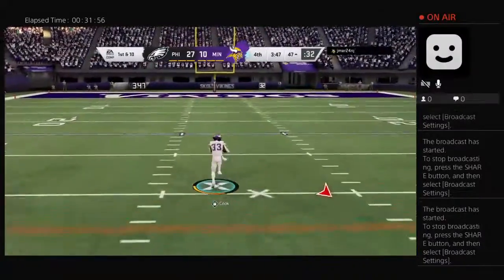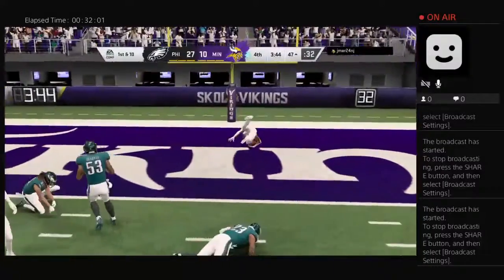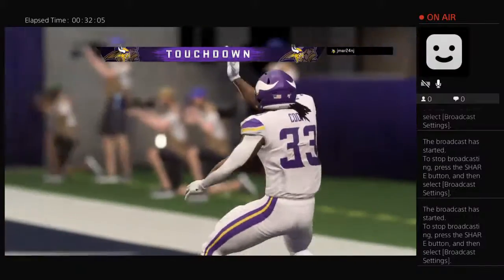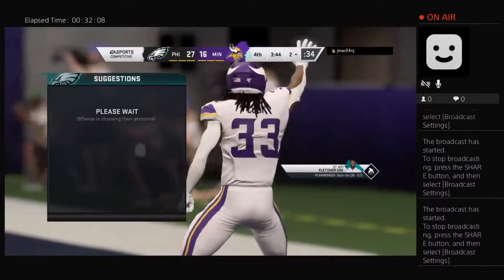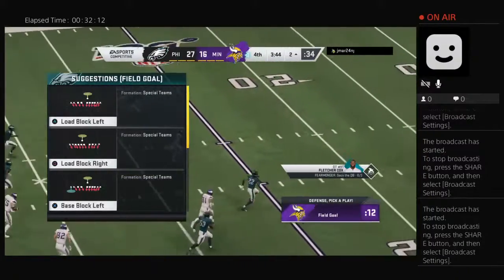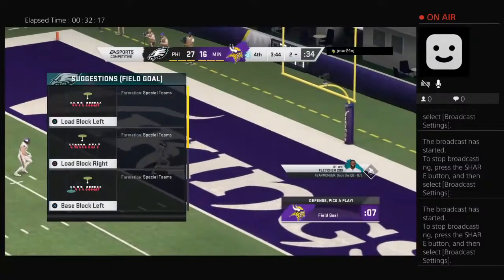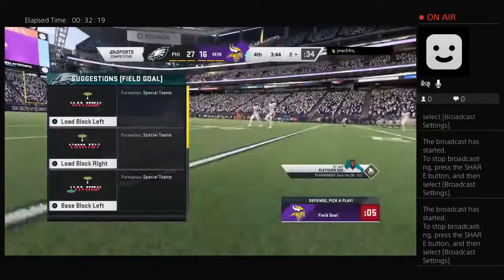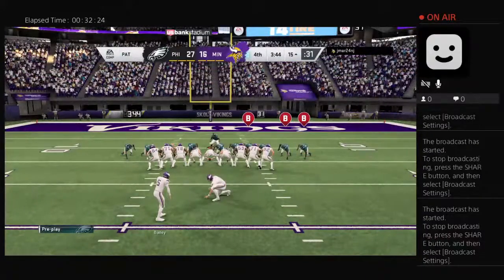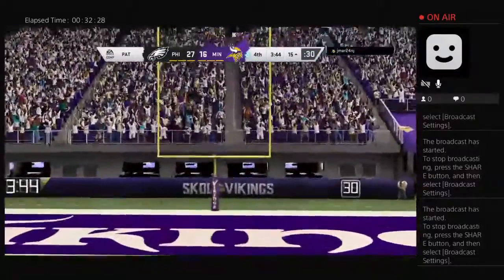On the carry, it's Cook. Past the 20. Touchdown, Vikings. Dalvin Cook with his 2nd touchdown of the afternoon. And the fumble recovery leads to 6 points for the Vikings. Extra point try by Bailey. And the lead is trimmed down to 10.